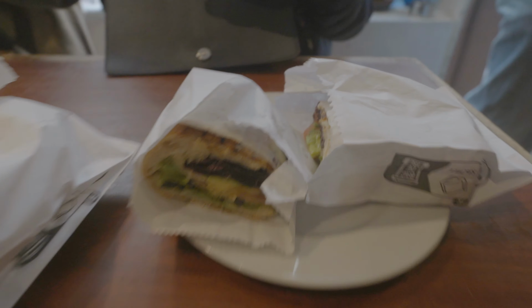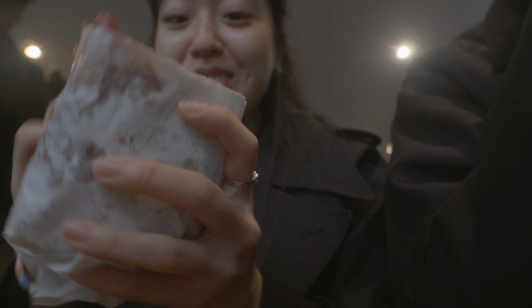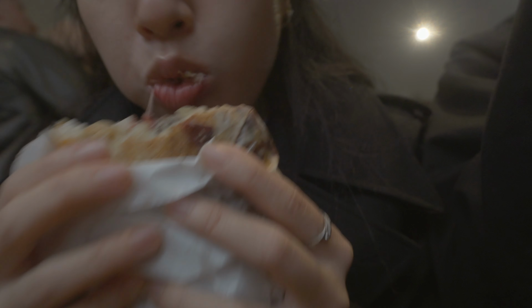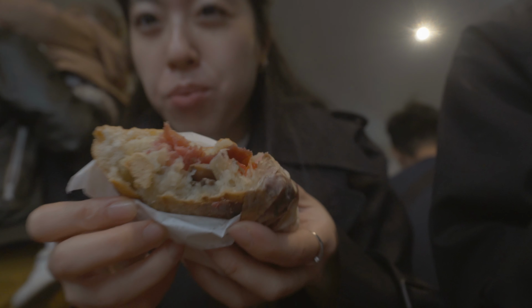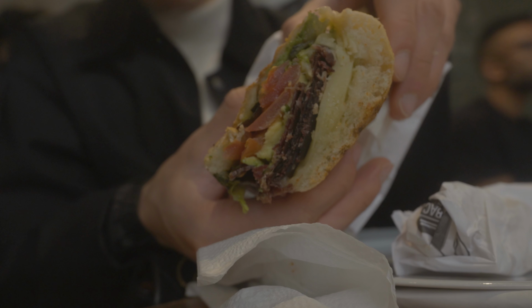We were so excited, so we ordered 4 sandwiches, which is a lot. Two things that make a good sandwich are the quality of the ingredients and the combination of the flavors. I like the bread a lot. It's toasty, airy, and light.